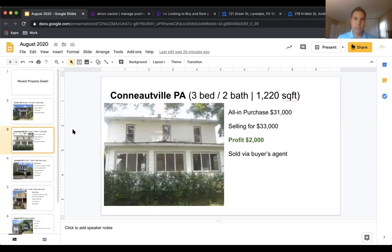The next property is in Northwest PA, Conneautville, PA. It's probably in between Pittsburgh and Erie, for those who are familiar with Pennsylvania, along the Ohio border there. You've got Meadville, and that's not too far from it. Yeah, we've actually sold a bunch in this county, believe it or not.